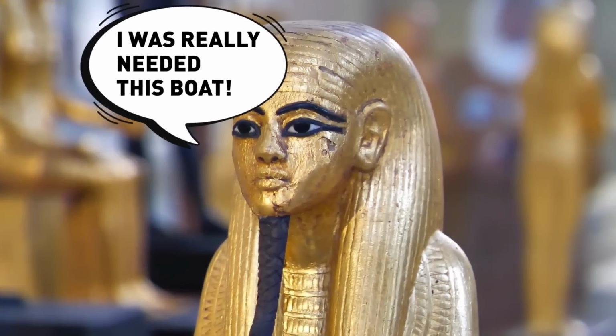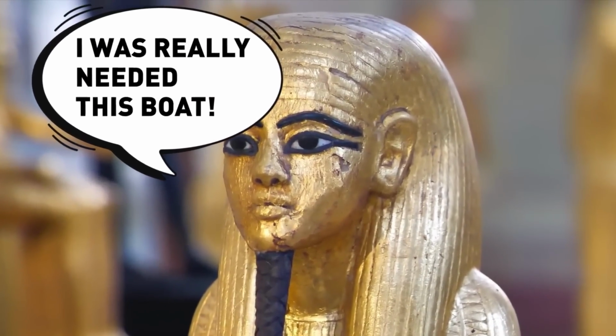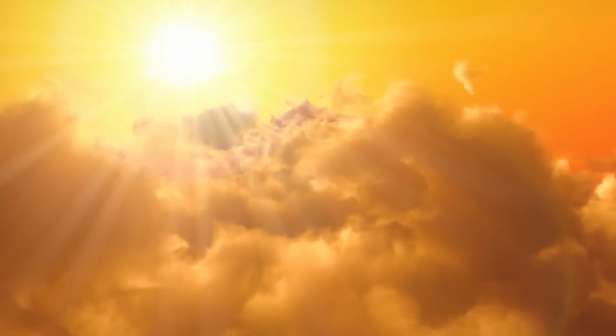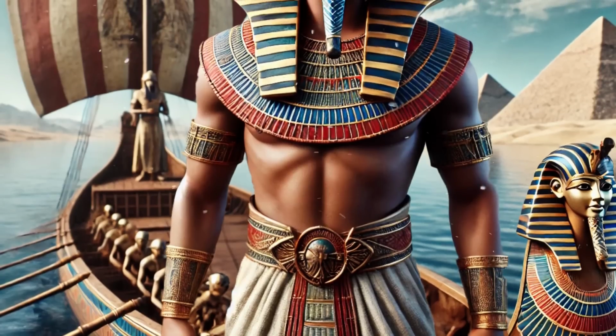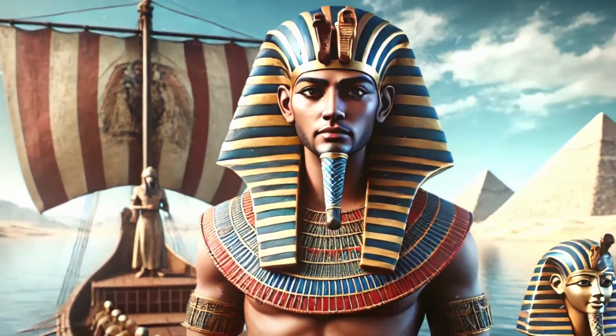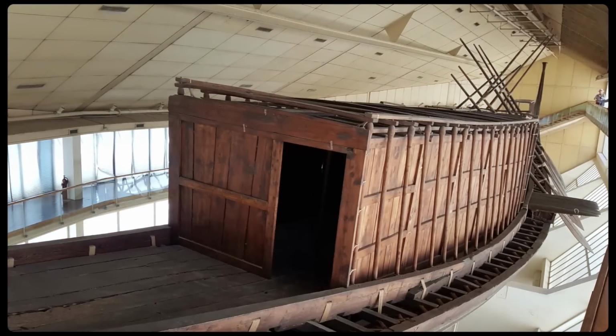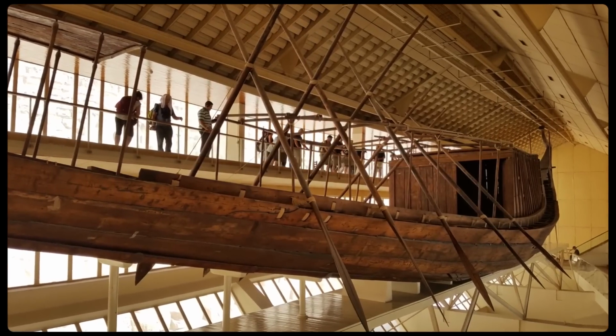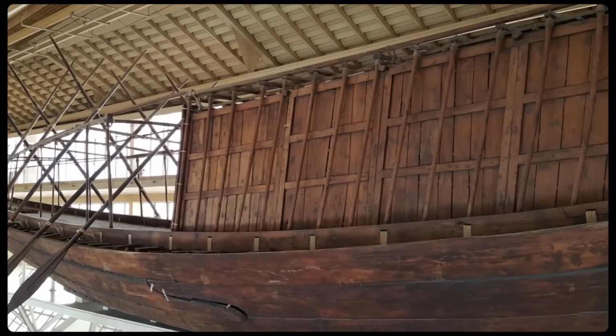That was the only way to regenerate himself, just as the sun rises every day above the horizon. This belief existed for thousands of years. The more famous Pharaoh Khufu also had a ship. Scientists found it in 1954 next to his pyramid at Giza. It is some 4 centuries younger than the fleet at Abydos. But Khufu's ship was almost 2 times longer.